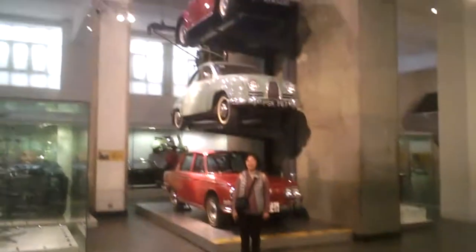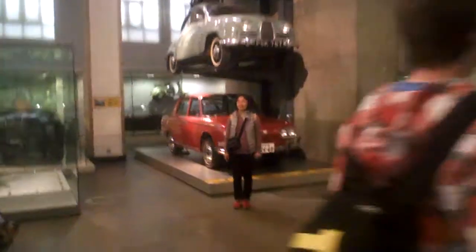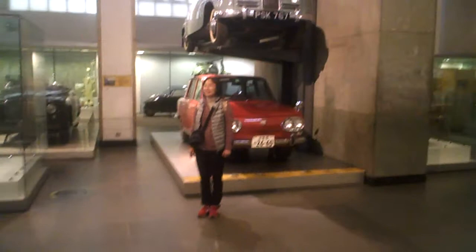Whether it's the actual one, because it would have burned up surely, but it's a V2 rocket. Maybe it's one they didn't use. It's a V2 rocket that was used in the war. And these are old cars from the various makers of cars. There's a Japanese person standing in front of an old Japanese car. That's a Ru 2660, probably one of the earliest Japanese ones.